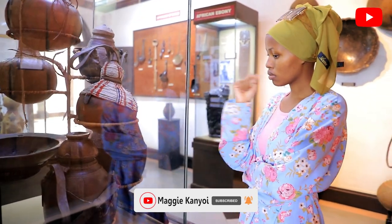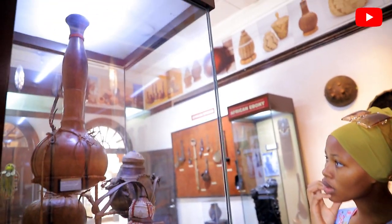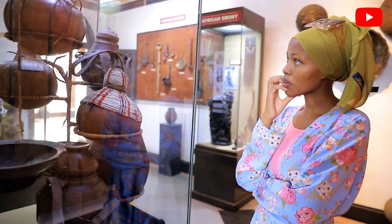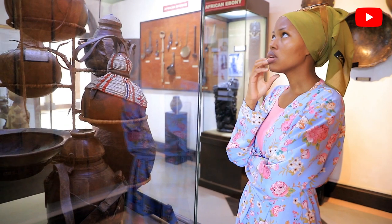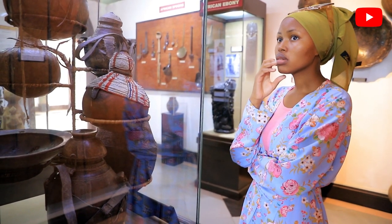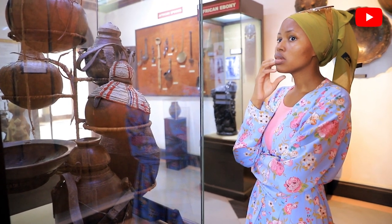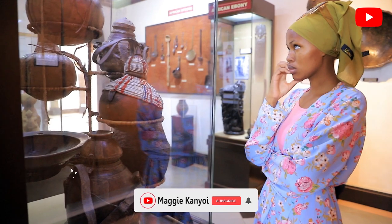Then we have got the big one. It is called Akarum. Akarum? Yes, by the Turkana community, for carrying beverages. Beverages. And like all these calabashes, the big one, the top part translates into a lid, like it becomes a cup and you drink with it. The rest you have to drink direct.